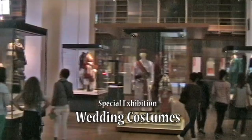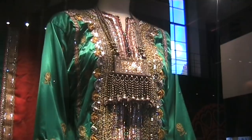The museum holds many temporary exhibitions throughout the year. During our visit, it was showing the intricacies of wedding costumes and jewelry.